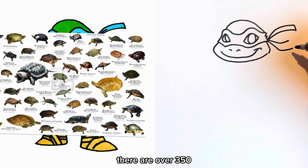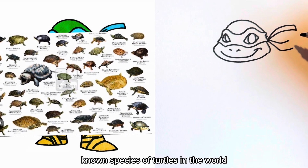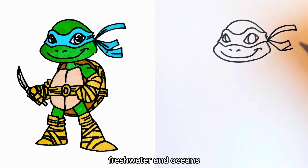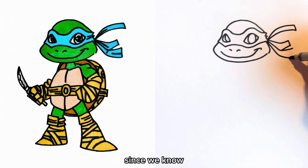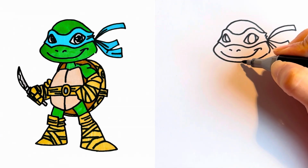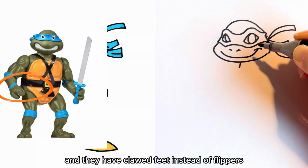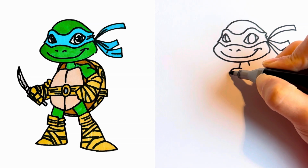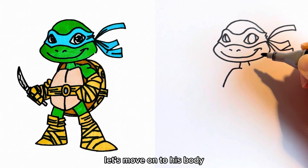There are over 350 known species of turtles in the world. They live on land, freshwater, and oceans. Since we know Ninja Turtles live in the sewers of New York City, and they have clawed feet instead of flippers, they must be land turtles. Let's move on to his body.